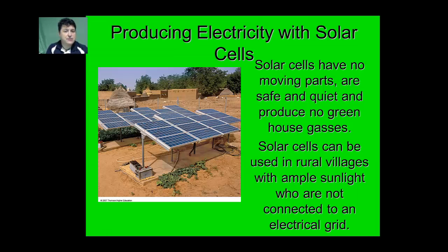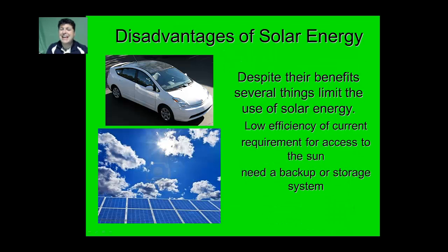Now, the solar cells themselves have no moving parts. They're safe and quiet and produce no greenhouse gases. Solar cells can actually be used in rural villages that have ample sunlight who are not connected to an electrical grid. This allows for small-scale refrigeration for maintaining medicines in the villages, as well as the prevention of spoilage of some food items. Now, despite their benefits, several things limit the use of solar energy.